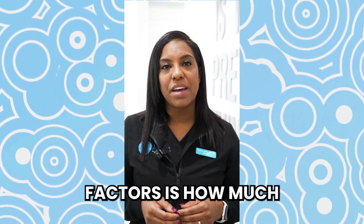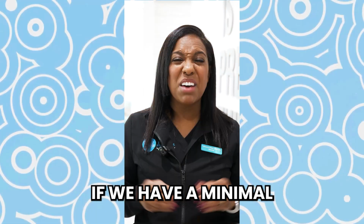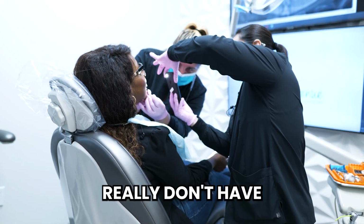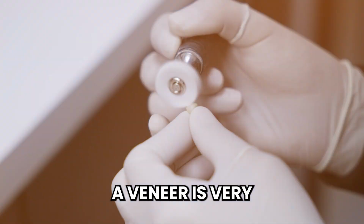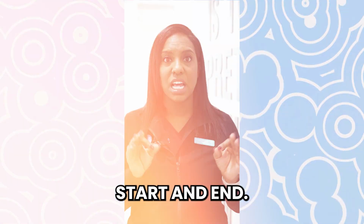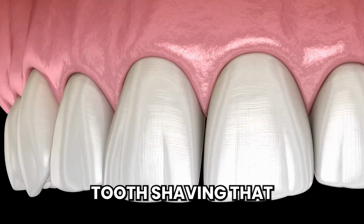One of the main factors is how much tooth structure we currently have. If we have a minimal amount of a crown or a tooth, then we really don't have enough structure for a veneer to sit on. A veneer is very conservative in when we start and end. There's some veneers where we don't even have to prepare the tooth, meaning there's no tooth shaving that even needs to happen.